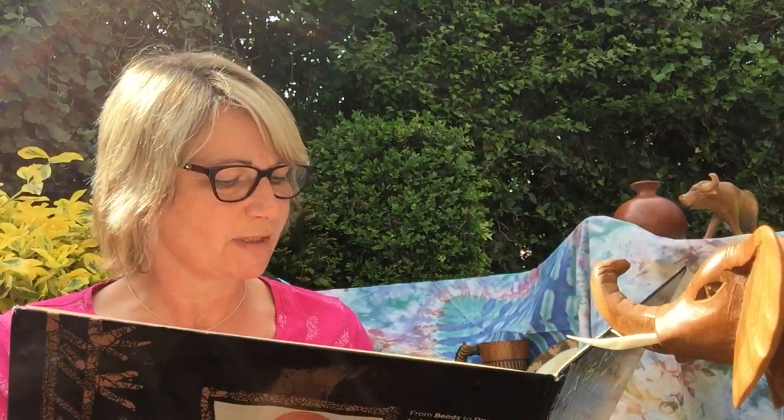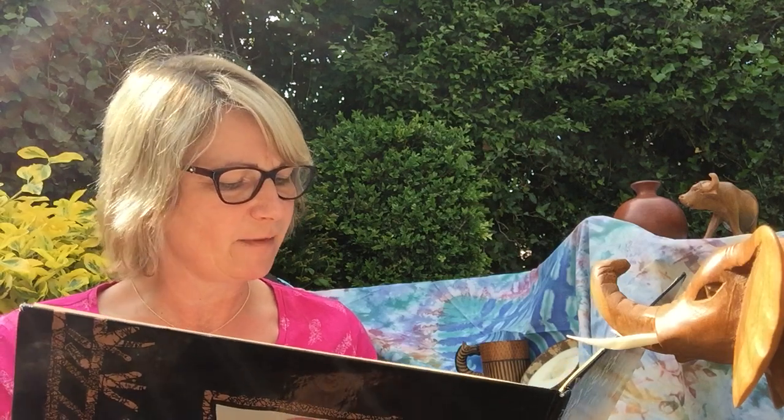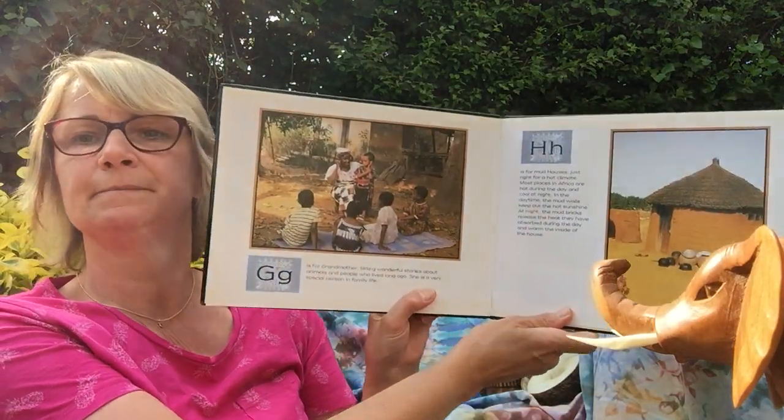G is for grandmother, telling wonderful stories about animals and people who lived long ago. She is a very special person in family life.